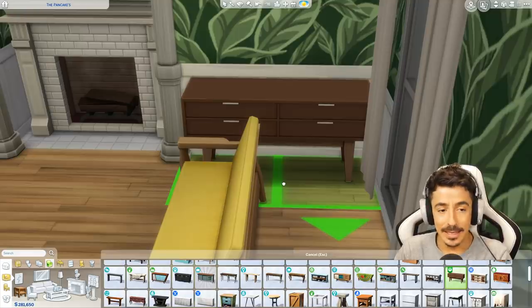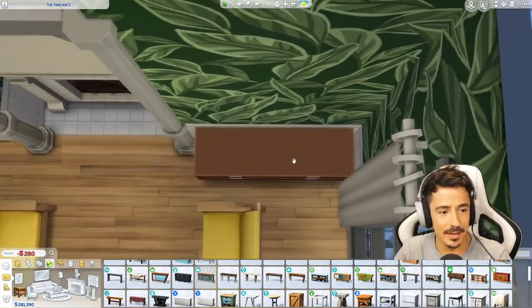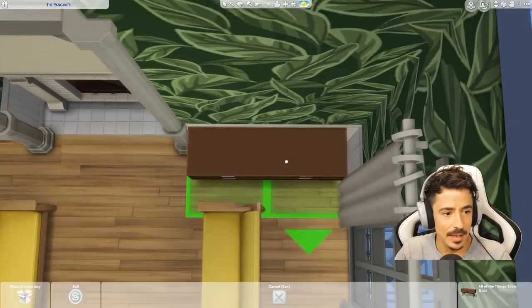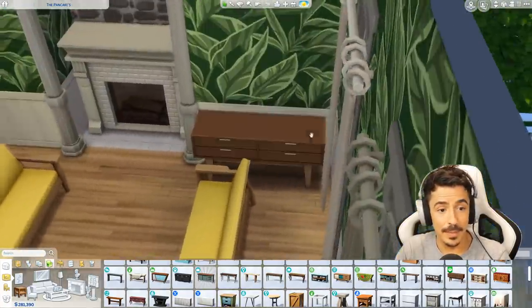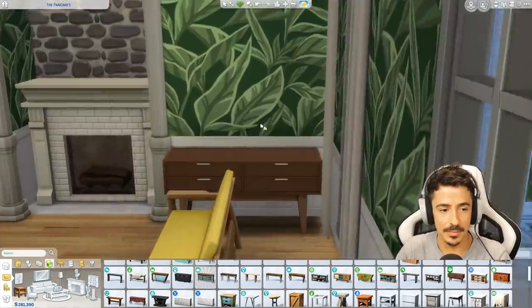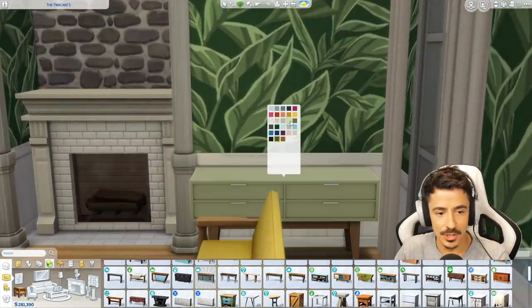Oh yes, that is happening. This, by the way, is from Peacemaker. It is in the game now, as base game. So if you've got base game, you have now got this. This was part of the Sims 21st birthday celebrations.